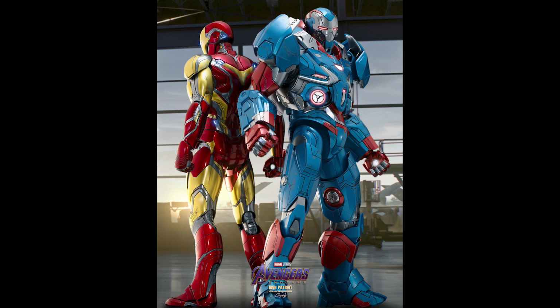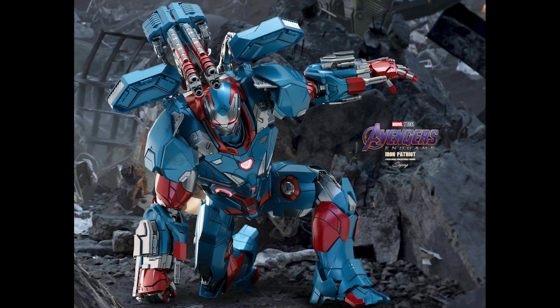Now, with that being said, with this figure right here, it looks massive. It looks like a beast. It has so many features, those guns, those turrets, cannons on his arms. It looks amazing. I don't have any Iron Patriot anymore. I sold mine from Iron Man 3 maybe 5 years ago.